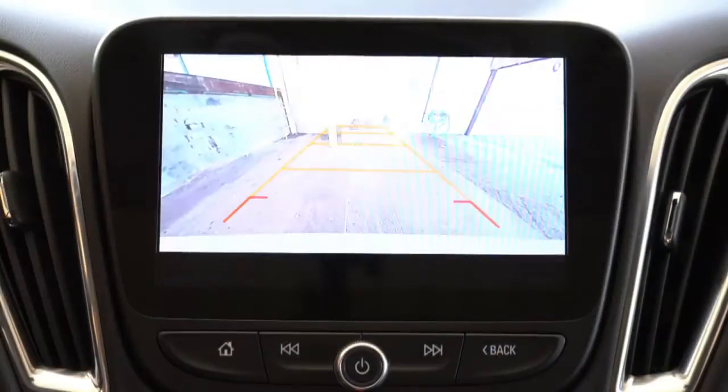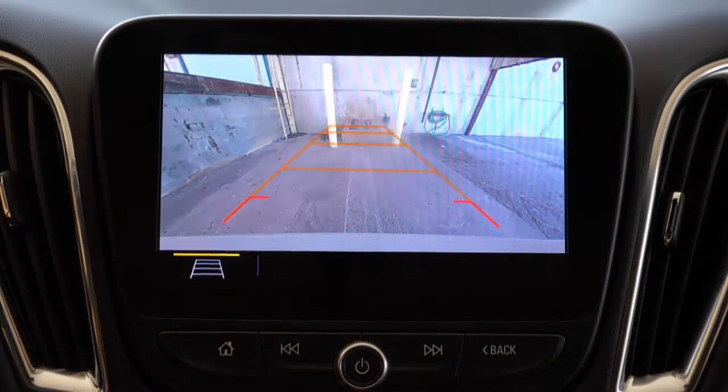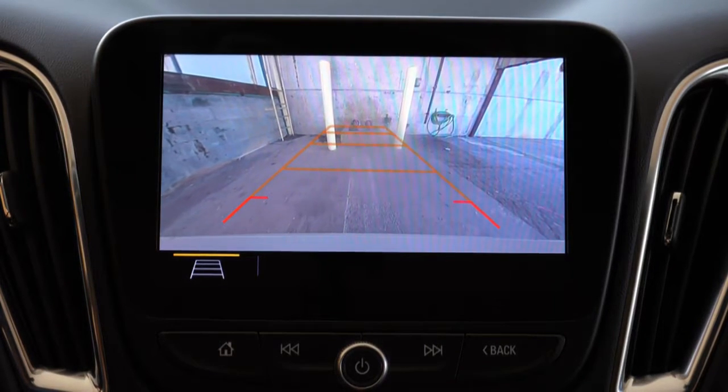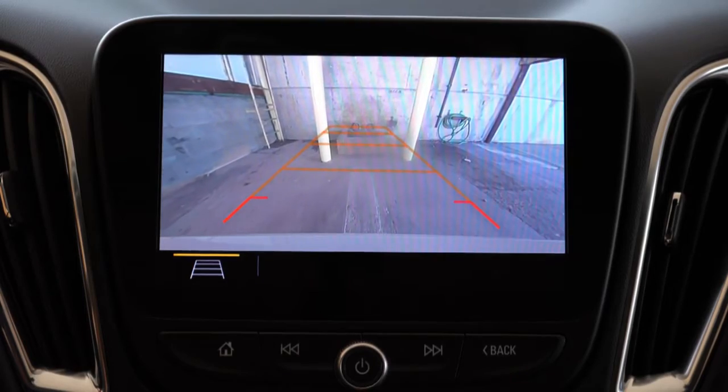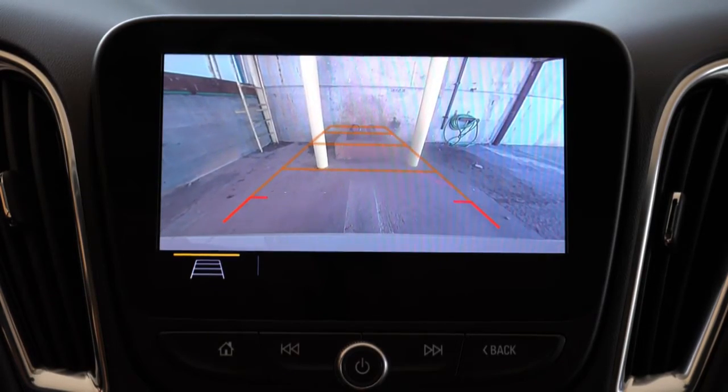But last thing I wanted to mention on the tech display at least is when you do put the Malibu in reverse, you will find a rear view camera actually for every single trim level, letting you know who or what is behind you, which is always going to lead us into safety.